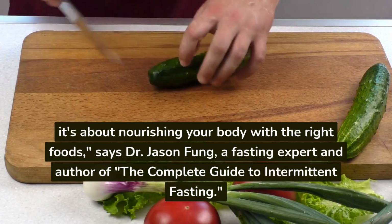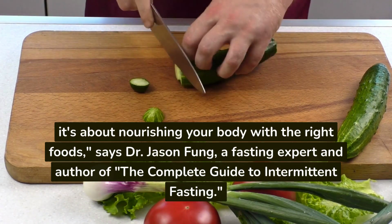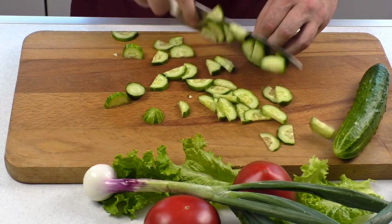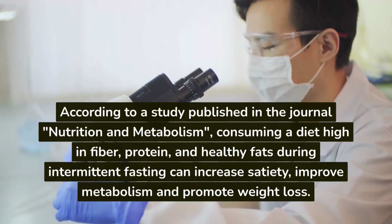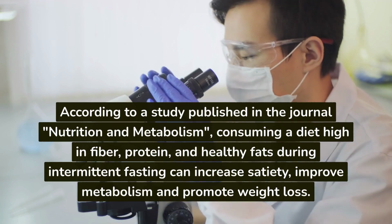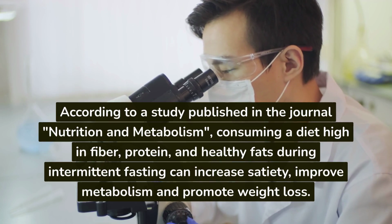It's about nourishing your body with the right foods, says Dr. Jason Fung, a fasting expert and author of The Complete Guide to Intermittent Fasting. According to a study published in the journal Nutrition and Metabolism, consuming a diet high in fiber, protein, and healthy fats during intermittent fasting can increase satiety, improve metabolism and promote weight loss.